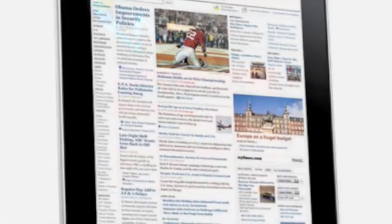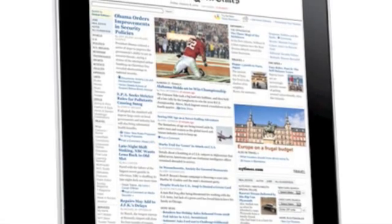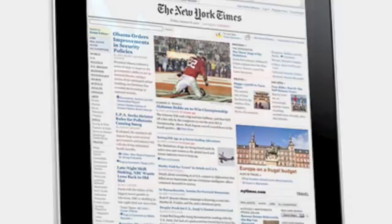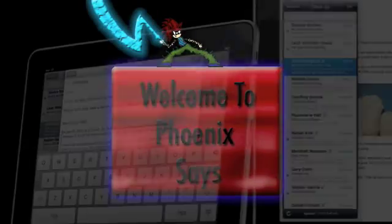So Safari, they really took advantage of the big display, and it's never been easier ever since the iPod Touch and iPhone.